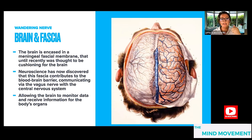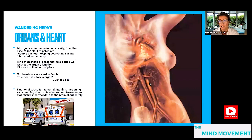So allowing the brain to monitor data, receive information from all of the organs, but in particular, the brain. And I just want to... I have a lot more on this. I'm just giving you little pipette bits on the top here. But the organs, it's obviously all of the organs. But I'm particularly interested in the heart, and I'm going to give you an example.